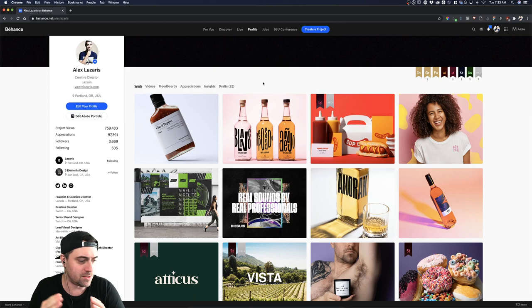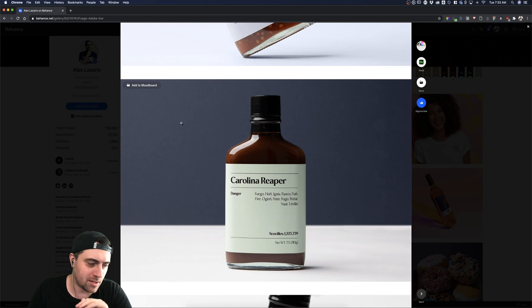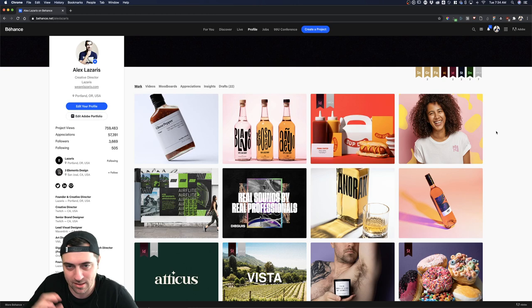So I want to do a bold, kind of wonky serif typeface. Last time we did Adobe Live, we did these beautiful hot sauces that we ended up using Dimension and Illustrator for. But I want to do something a little bit more irreverent. This is a nice, high-end kind of project, and it lends itself to that, but I want to do something that feels a little more counterintuitive. So I want to flip the script a little bit.